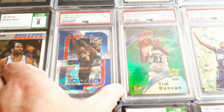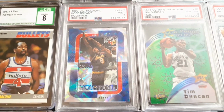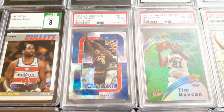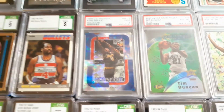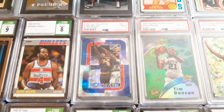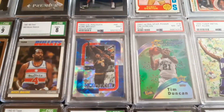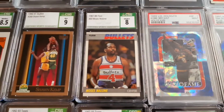But here this is. This Holographics Hall of Fame, Kobe Bryant from 99. I'm a big fan of the Holographics set. That's just a super sweet card there. I think that inserts one in every 17 packs. So not the hardest, not the easiest, but boy, it has amazing eye appeal and a shine on that. Super cool. So I finally sprung and picked that up. I've had it raw, so I finally got it in a mint 9.